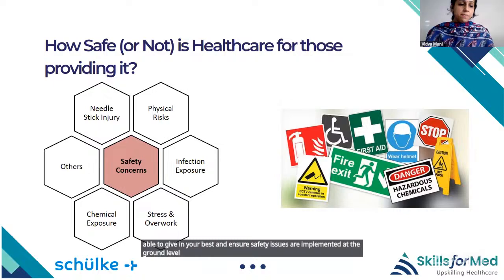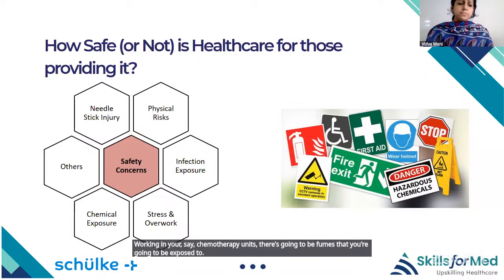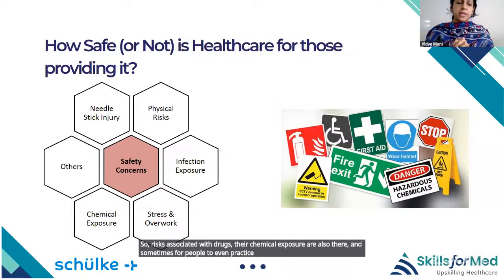Of course, there are risks related to chemical exposures, especially for people working in, say, chemotherapy units. There are going to be fumes that you're going to be exposed to. So, risks associated with drugs and their chemical exposure are also there. And sometimes even practicing hand hygiene becomes a pain because some people might be allergic to the hand rub solution which is available. So chemical exposure also is one of the risk factors, I would say.